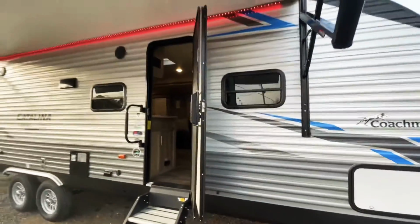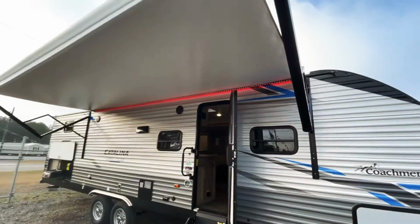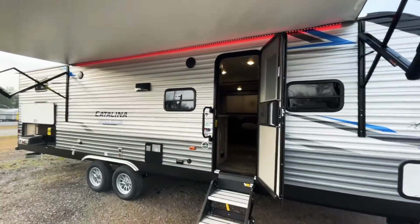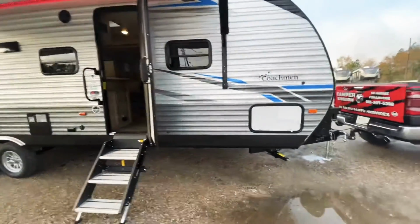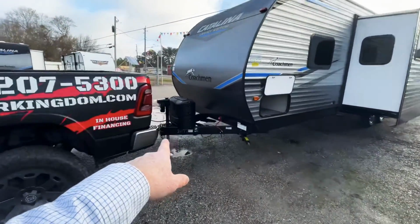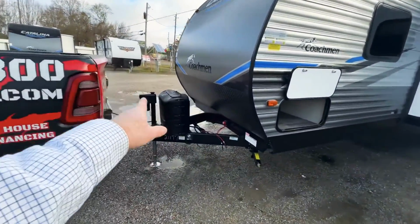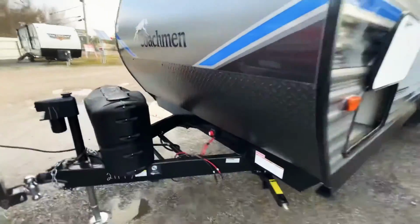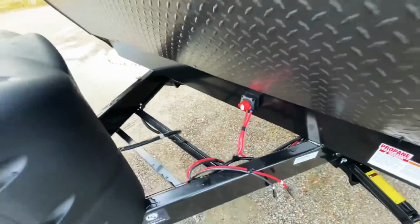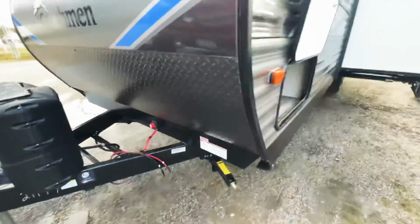The awning this year has a multicolor Carefree LED light strip underneath. You can change those to any color that you want this year. Let's take it around to the other side. So just a quick shot of this side here. Electric tongue jack in the front. Nice LED lights in the front. This year they did in fact put a battery disconnect switch up here on the front. There will be a battery housing there, but of course we don't do that until the camper is sold.